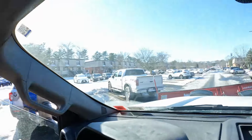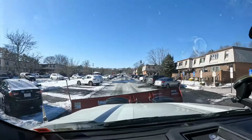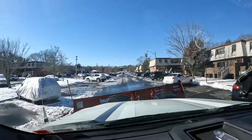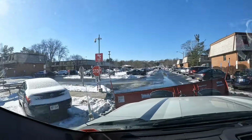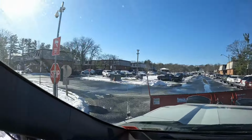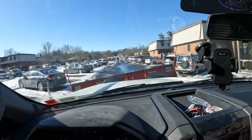But this is what it looks like. It is basically a loop. We're on the way out right now, but it is one lane down on the left side. There's a turnaround at the end and one lane up. You got parking on both sides of the road here. There's a couple of these cutovers here, but I'm gonna take you on a lap around here real quick just to show you what it looks like, and then I'll explain pretty much why I'm here.